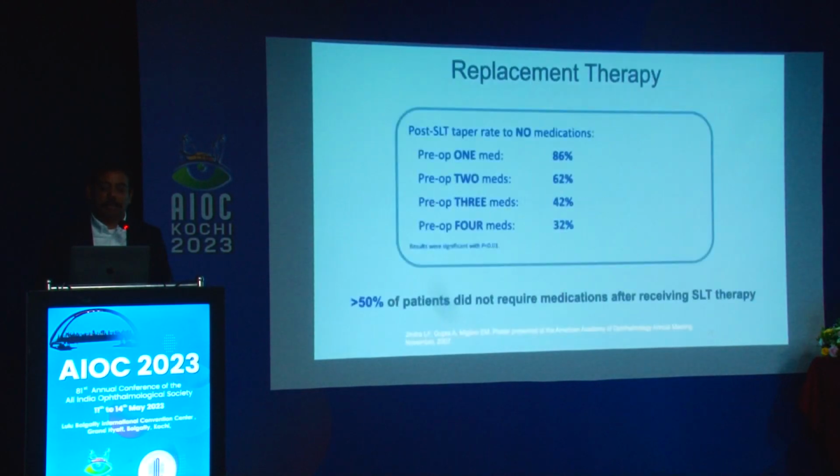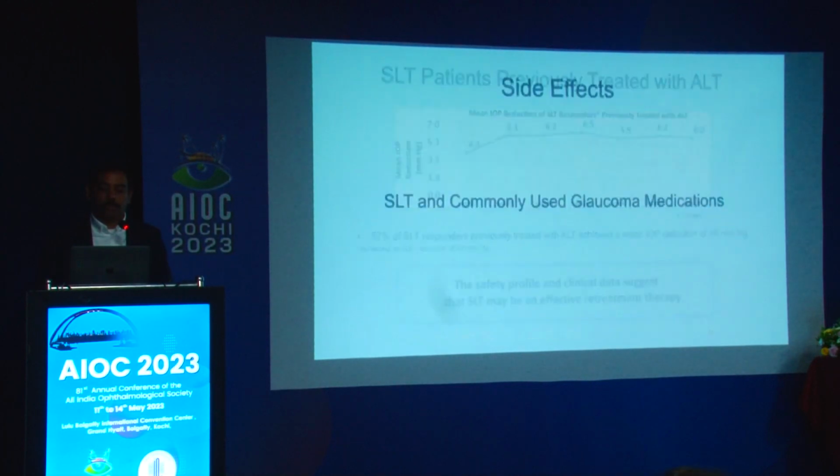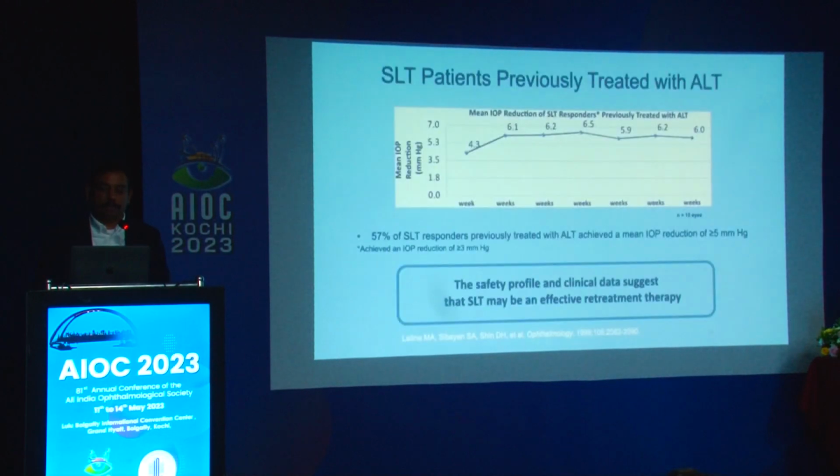And as a replacement therapy, this is how it works. If the patient is on one medication, you can probably take it off completely in 86%, and if the patient is on 4 medications, 32% of them can be reduced by 1 or 2 medications. So let me just show you the Indian context.